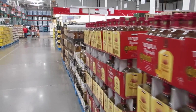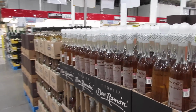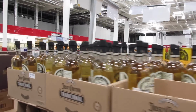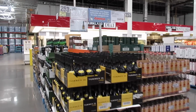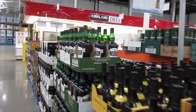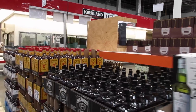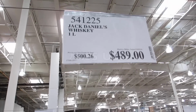Probably the best part about Costco, maybe not necessarily for us, but just for people in general, the wine, beer, and liquor I think here is pretty affordable, and they have a huge selection. And judging from the feedback on our last Costco video, the prices seem to be cheaper here compared to some of the other items in the store. I think we did this on the last one though.